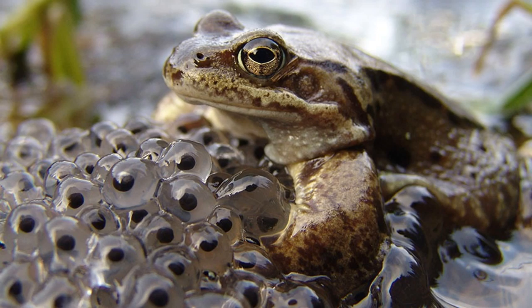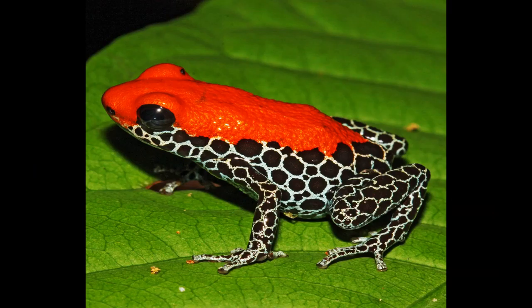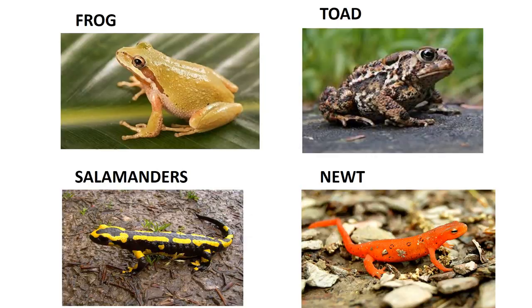They lay their eggs in water. They are born in the water. When they are born, they breathe with gills like a fish. But when they grow up, they develop lungs and can live on land. Examples of amphibians are frog, toad, salamanders and newt.